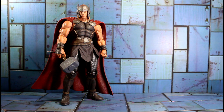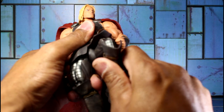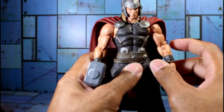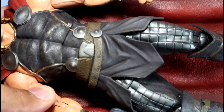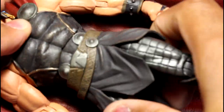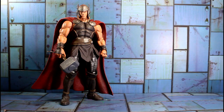The articulation, like I mentioned, he has ab crunches and waist swivels and double jointed knees, ankle rockers, you name it, he has it. In addition, he has a soft goods cape. Some sort of soft, rubbery composite or something, but it's very flexible. It doesn't hinder any articulation. Let me also mention that the skirt piece, the loin covering, is also made of a soft good, so it will not interfere with the articulation either. It's very flexible. You're still able to bend his legs up without it getting in the way. So that's another cool little detail that they added. I'm glad they went with the soft goods, with the skirt piece and with the cape. That way we don't get any type of restrictions when we come to pose.